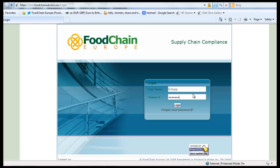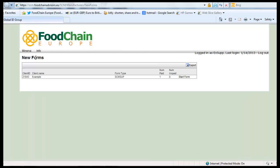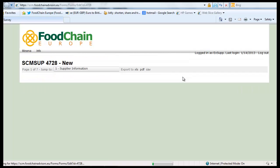First of all, let's log in as the supplier, inputting the username and password they will receive by email. As you can see, once your supplier is logged into the welcome screen, they will be alerted to the fact they have one form waiting in the top left-hand corner. To access it, they simply click on the sentence. On the next page, the supplier will be able to see the form is from you. To get started, they click Start Form to begin.